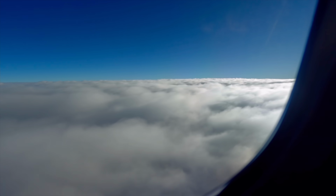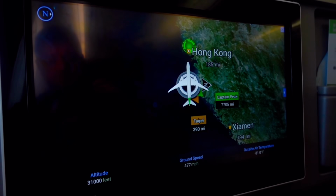We're now descending into Hong Kong, and this short flight has left a lasting and positive impression on me.